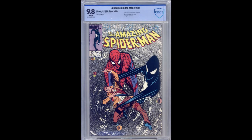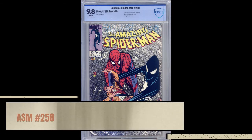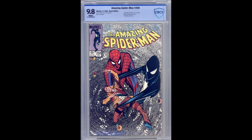Next on the list is number 2, Amazing Spider-Man 258. Now, we all know everybody wants to go grab Amazing Spider-Man, the first appearance of Venom. We want to go grab Web of Spider-Man number 1, just anything that has to do with symbiote. But you rarely see people grab Amazing Spider-Man 258.